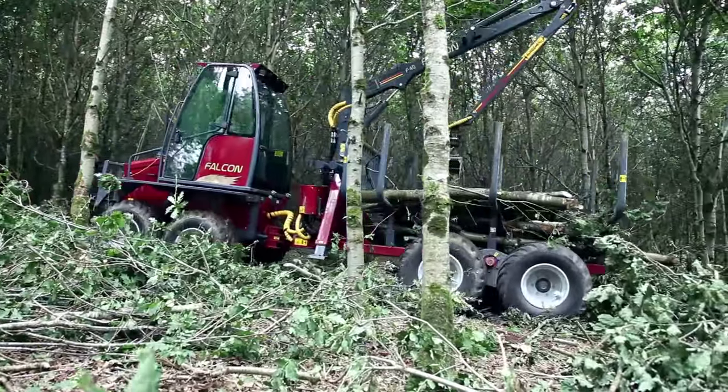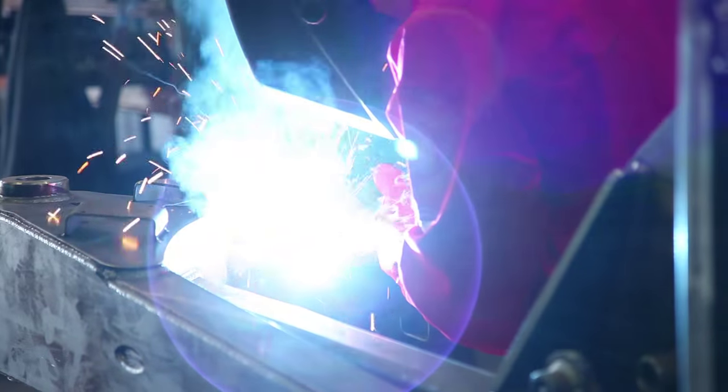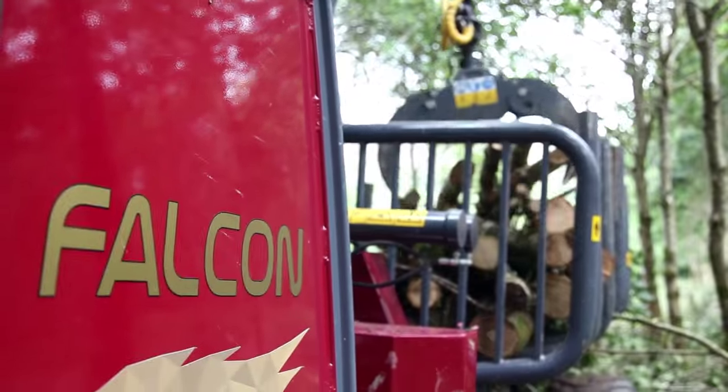The Falcon Forwarder is a forwarder built for our generation. Forward thinking, advanced design, and progressive engineering all add up to make a tough machine, a machine built of steel, but with a sensitive touch.